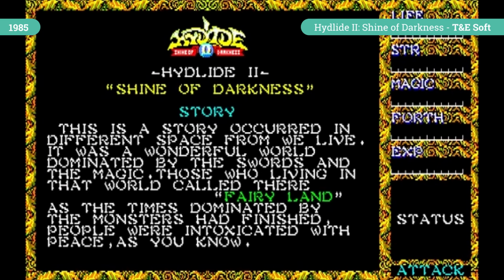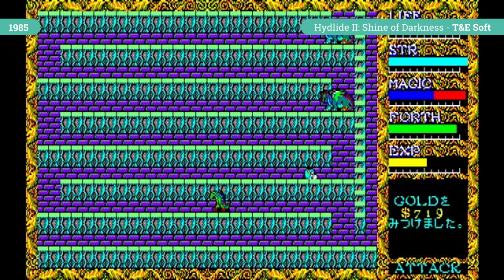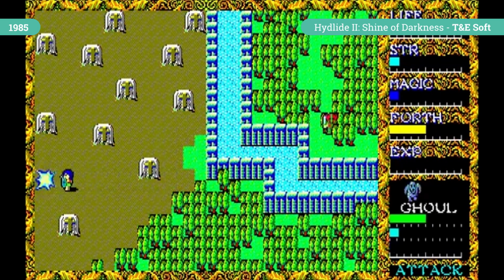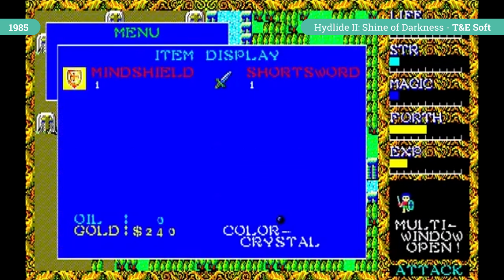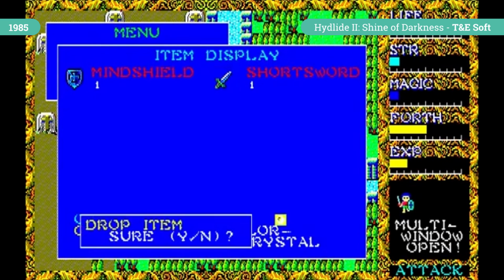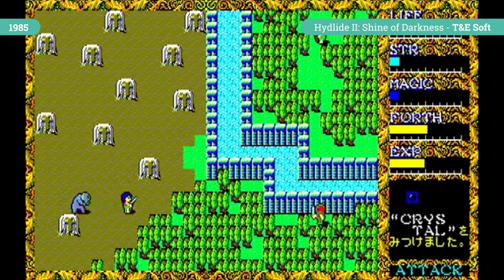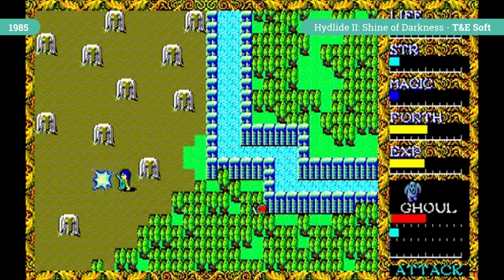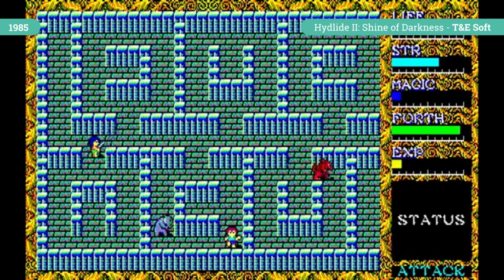In 1985, Hydlide 2 Shine of Darkness was released, featuring also an early morality meter, where the player could be aligned with justice, normal or evil, which was affected by whether the player killed evil monsters, good monsters or humans, and in turn affected the reactions of the townsfolk towards the player. This system, together with the karma in Dragon Slayer 2, laid the groundwork for future RPGs to come, with BioWare's Mass Effect and Dragon Age series being loved for using this mechanic.